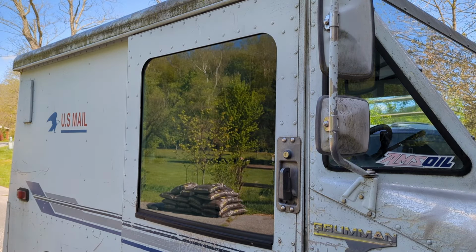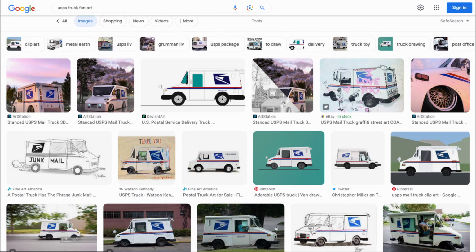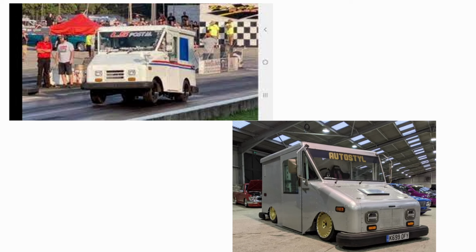I've been classically conditioned by the sounds of these sliding doors for all 26 years I've been alive. This might be the most recognizable vehicle in America. And yet, in private hands, they're exceedingly rare. There are a handful of various reviews, tours, and discussions online, and they come back to pretty much just the same two or three trucks.